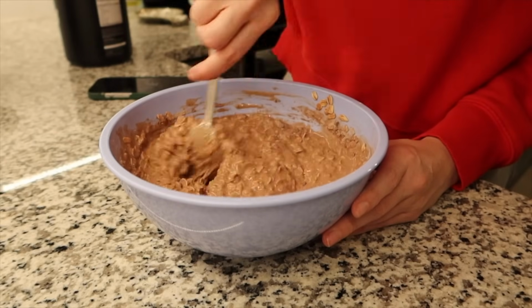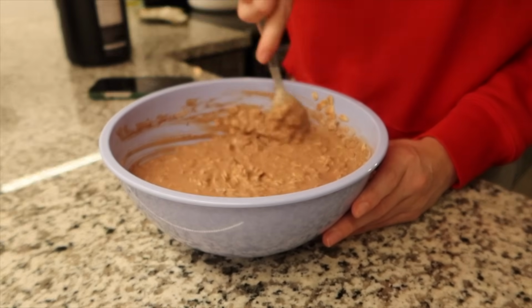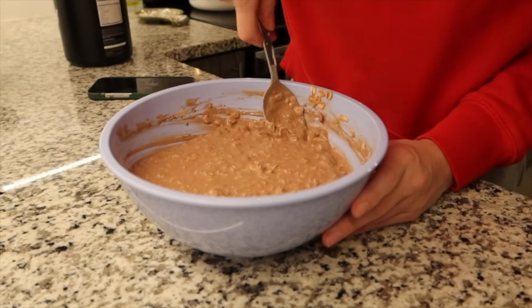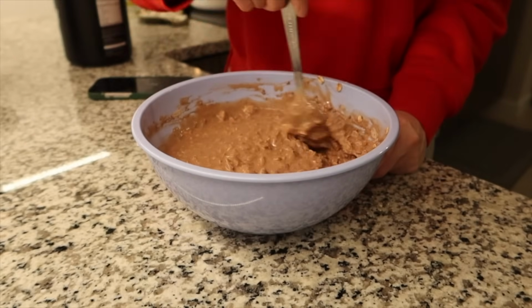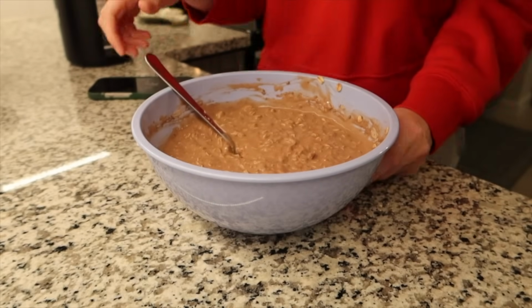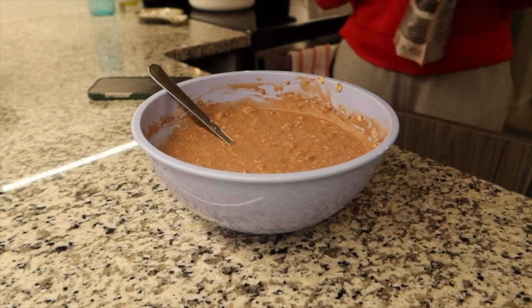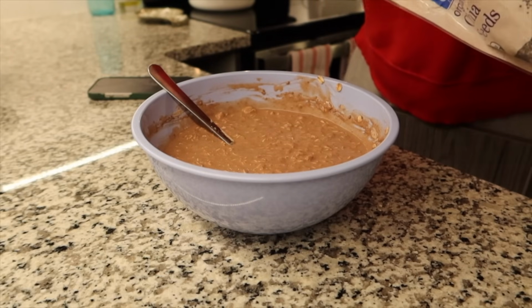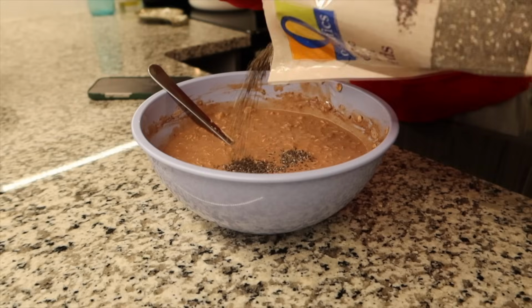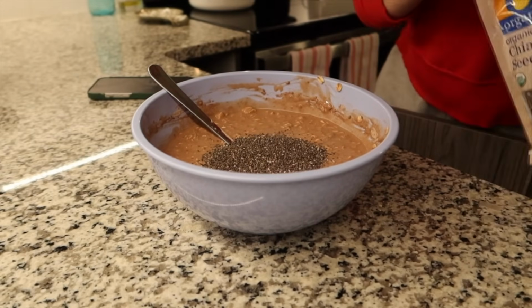My wrist is hurting. I've been really twirling every recipe around today. Okay, now we have this that looks like slop, but it's actually good. I might add a couple more chia seeds to it as well. Maybe I didn't add enough of those. I'll be honest, this is kind of the issue with refusing to measure anything ever, because I just keep having to add more.